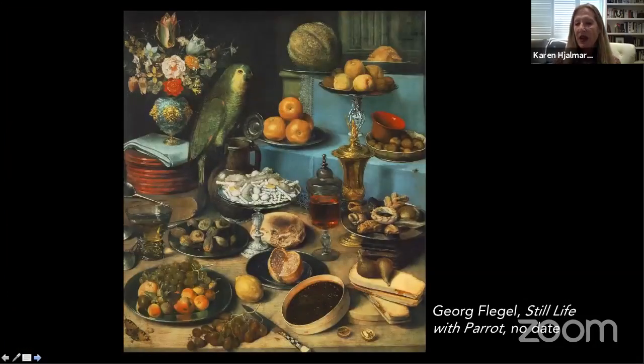Now, an artist that I became very enamored with is George Flegel. George Flegel was a German. He was considered the first German still life painter. He did study the work of some of the Dutch still life painters, so there is that connection. However, he was different in that there wasn't a moralizing overtone to this painting. It was more of showing this display of a more upper class or bourgeois home.